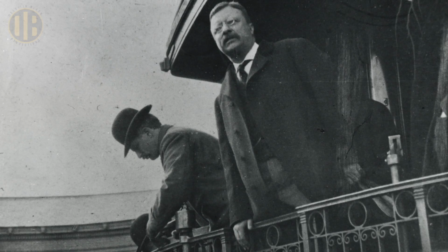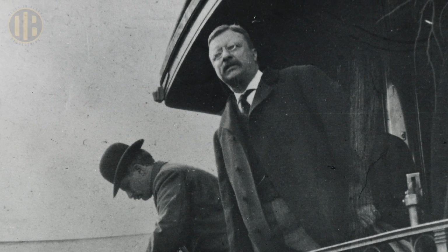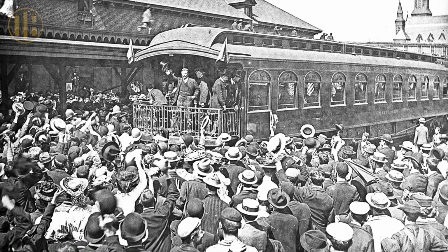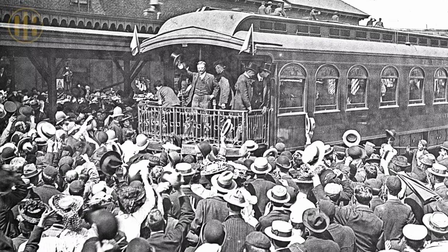Most presidential campaigns up until this time period, the president did not actively campaign. The candidate for president would stay home. Supporters might come and make visits to his home where he would give speeches, but he would have surrogates who traveled the country campaigning for him. Teddy was one of the first to break that mold, and as a presidential candidate to actively campaign.